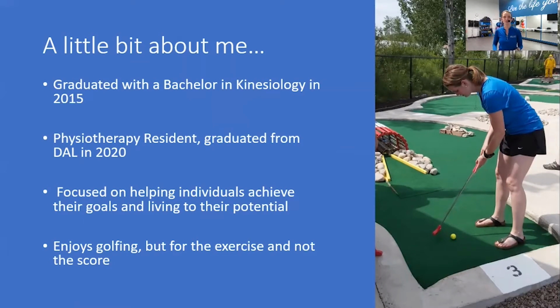So just a little about me before we get started. I graduated with a bachelor in kinesiology in 2015 from Memorial University. I'm now a physiotherapy resident. I graduated with a master's in physiotherapy from DAL in 2020. My focus now is helping individuals achieve their goals and live to their full potential. And part of that is making sure that people can keep doing the activities they love. And for many people, golf is one of those activities that they love to do.